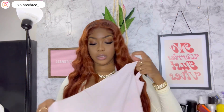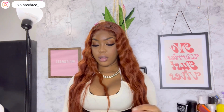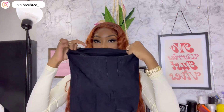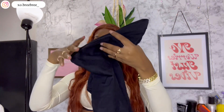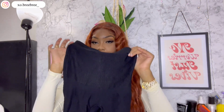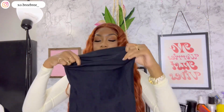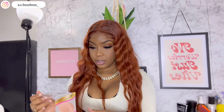Next thing I purchased was this smooth shaper. It's a size small slash medium. I wore it today and it worked really well. I saw a difference, not a huge one, but it wasn't that bad. It tucks me in a little bit. It fit great, it has a lot of stretch, and I got it for I think $6. So yes, I got that for $6.